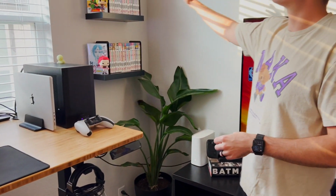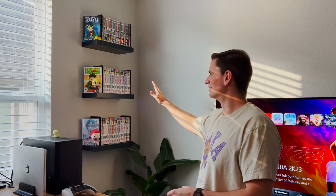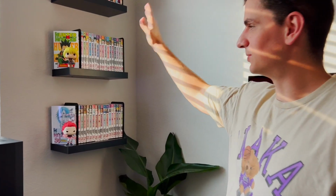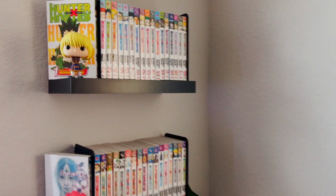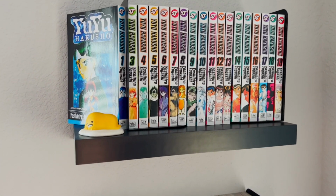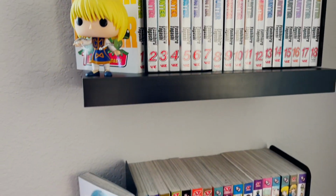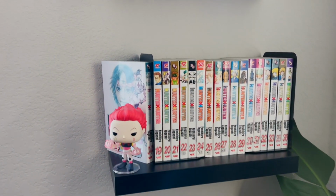And then these shelves, this is probably my favorite part on the wall, and that is the Tagashi shelves. So I got Yu Yu Hakusho, Hunter x Hunter, 2 of my favorite series of all time. And I just love how, 1, the spines are really colorful, but 2, that's like the first thing you see when you walk in the room is the manga hanging on, so you know what the room's about.